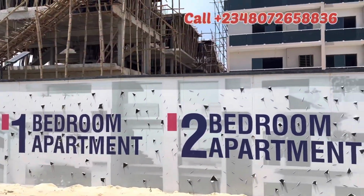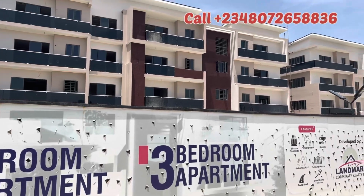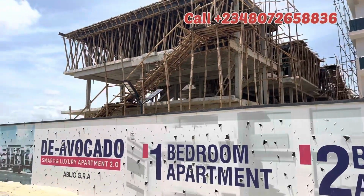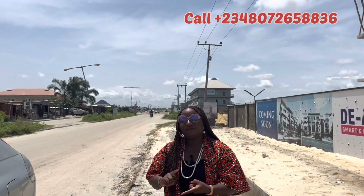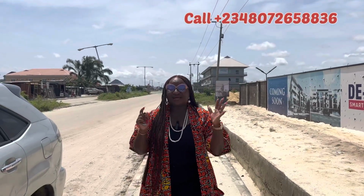I'll still take you inside, but I am here today just to show you the road that leads to the express. So this is Abijo GRA. If you've been looking for something to invest in in Abijo GRA, where is Abijo GRA? It is immediately after the Novare Mall in Sangotedo. After Sangotedo is Abijo, so it is very, very close. People are already living in this place, and we have a lot of estates.